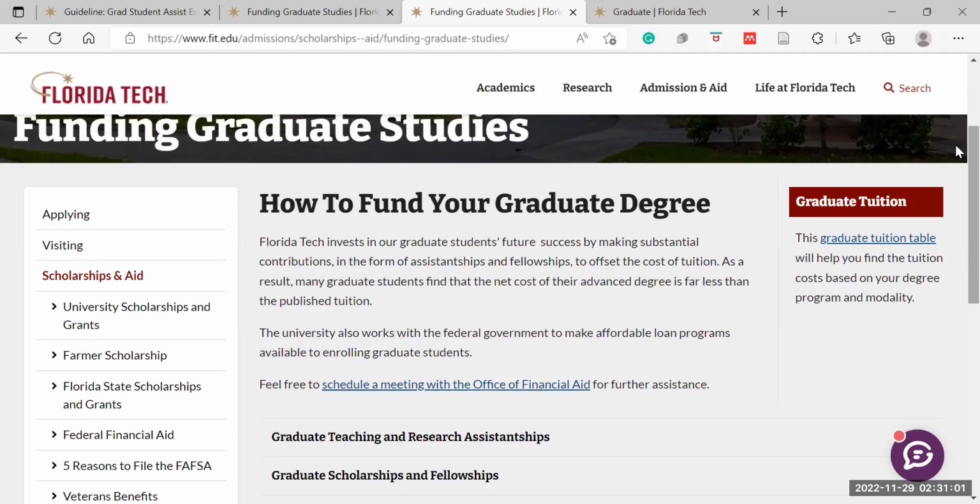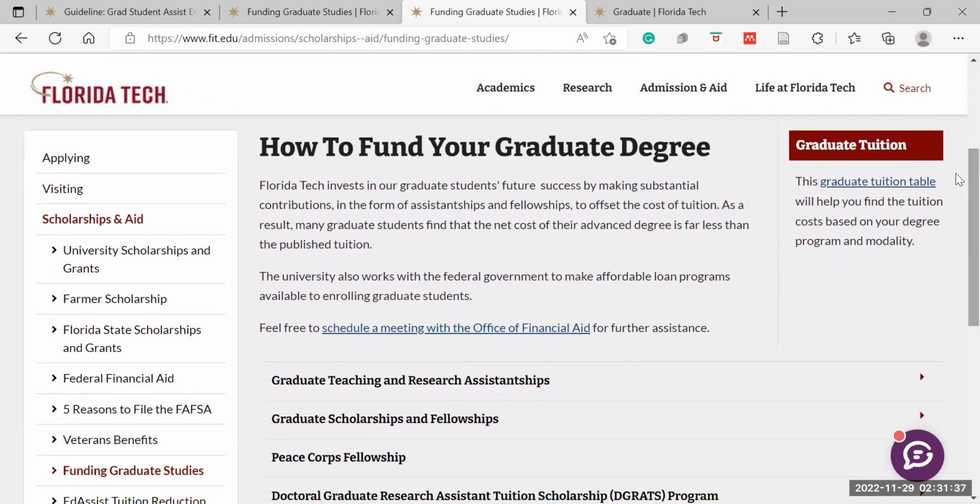So Florida Tech invests in our graduate students' future success by making substantial contributions in the form of assistantships and fellowships to offset the cost of tuition. As a result, many graduate students find that the net cost of their advanced degree is far less than the published tuition. The university also works with the federal government to make affordable loan programs available to enrolling graduate students. If you would like to learn a little bit more about this form of financial aid being offered by Florida Institute of Technology, you may feel free to schedule a meeting with the Office of Financial Aid for further assistance.